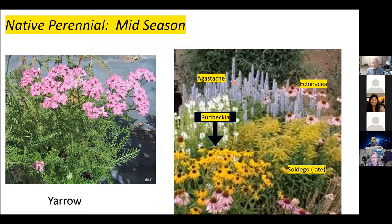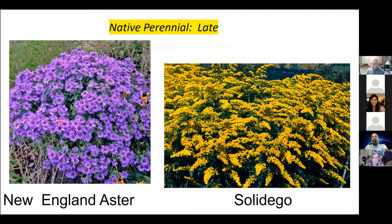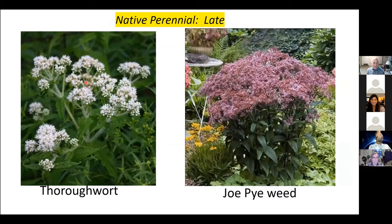These are New England asters. Here's Solidago again, which used to be considered a weed until the British decided it was a flower. And now the Americans all think it's a flower as well. But you can find this even growing in vacant lots and on the highways because it was at one time a weed. And here's some more late ones, thoroughwort and Joe Pye weed.